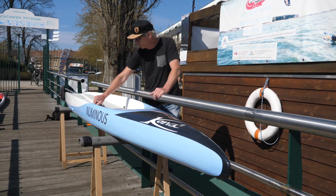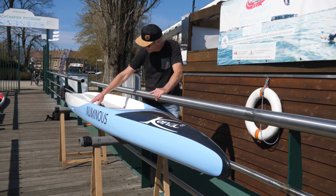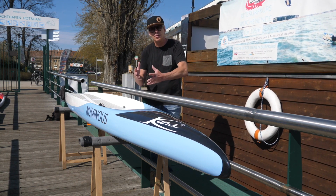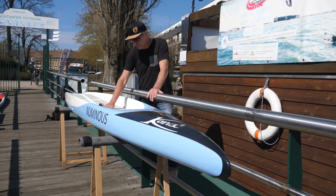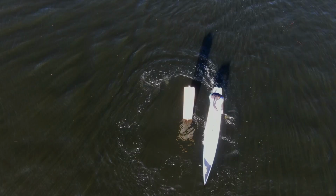We also have drain holes which are not perfectly processed and designed quite complicated. Manual corrections can be seen, but they won't have an effect on the function. The outside is smooth and neat, just the inside does not look as chic or stylish compared to Starboard. The continuous EVA deck does not have a tail kit. At the end there is just the painted board.